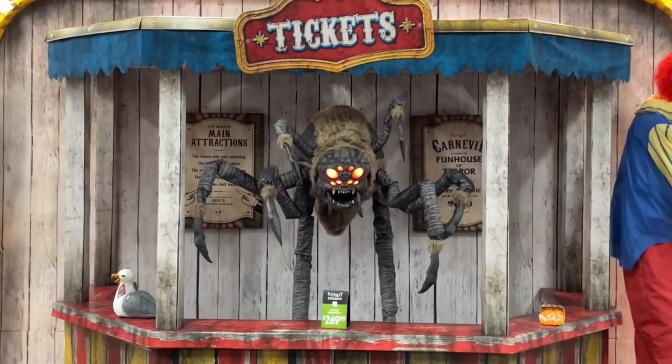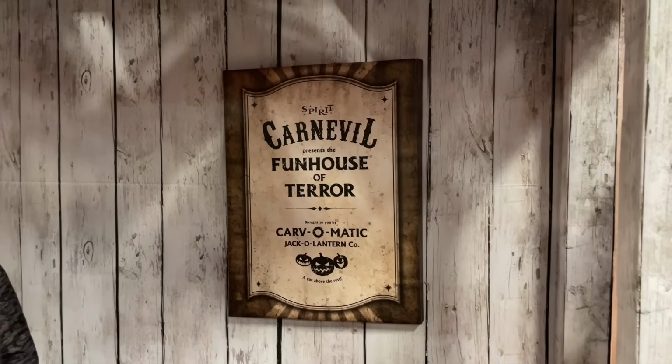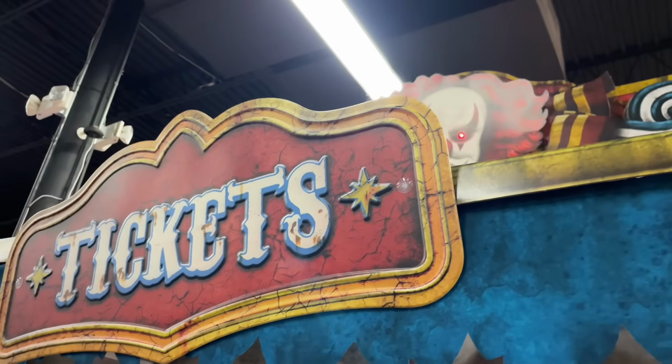You have those two little posters on the back there. I'm not a big fan of the coloring on them. They're very plain and dry, really. I wish we had more character posters back there. That would have been cool.